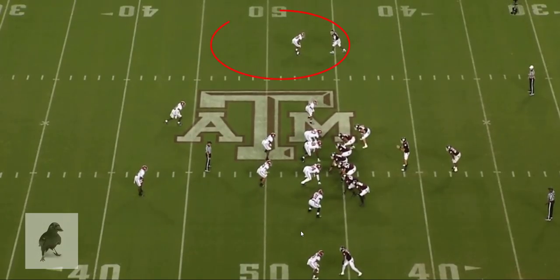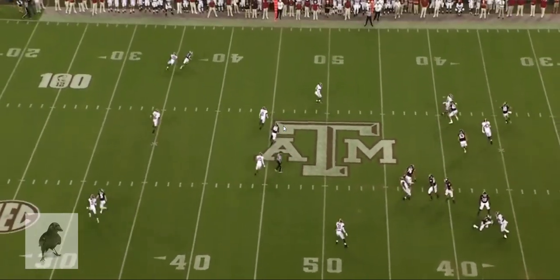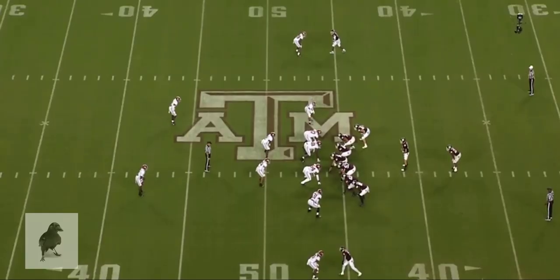We're going to take a look at Ainias Smith, top of the screen here, top right. Runs his curl route with a little double move embedded with it against Alabama. Makes a nice catch. Let's break this down because there's a lot of fun stuff with this particular play.